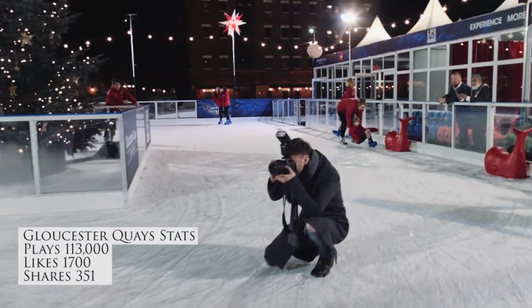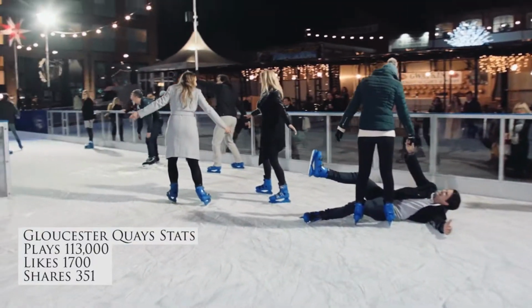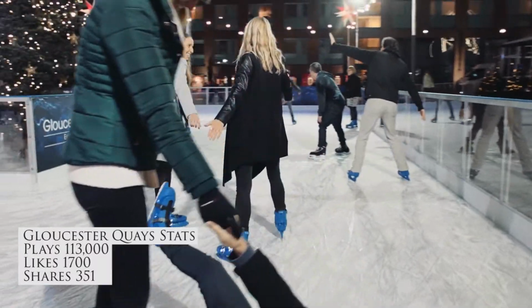The next client we got to try this out for was Gloucester Quays and their ice rink launch. We whizzed around the ice rink and had people posed in all kinds of different places, falling over, and fortunately I can ice skate so I didn't fall over.